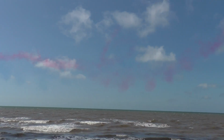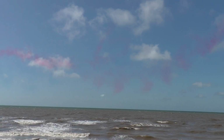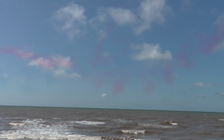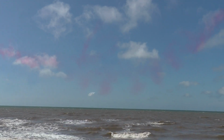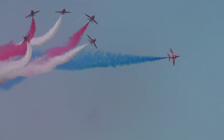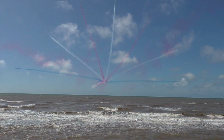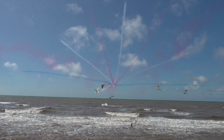Nose like twinkling in the distance of Enid plus 8 and 9 for the Vixen Break. Blackpool, it's been an honour and a pleasure. Please put your hands together for the 2024 Royal Air Force Red Arrows team. That is it for the Red Arrows, the wonderful and only Red Arrows, as they finish here at Blackpool Airshow.